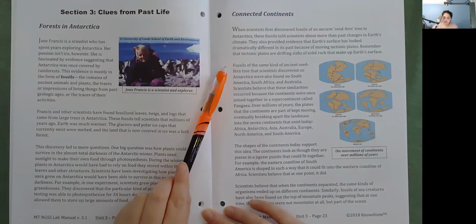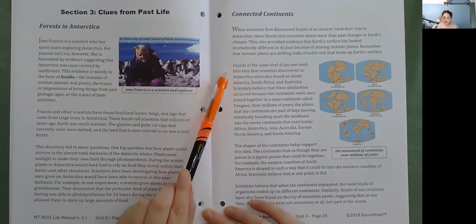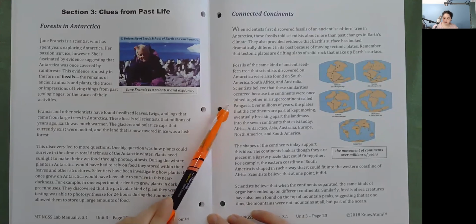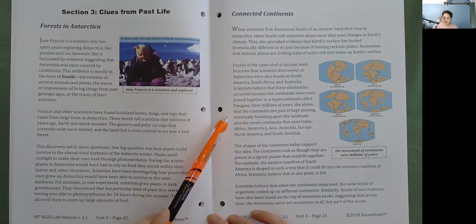Fossils of the same kind of ancient seed fern tree scientists discovered on Antarctica were also found in South America, South Africa, and Australia. Scientists believe that these similarities occurred because the continents were once joined together in a supercontinent called Pangaea. Over millions of years, the plates that the continents are part of kept moving, eventually breaking apart the landmass into the 7 continents that exist today: Africa, Antarctica, Asia, Australia, Europe, North America, and South America.